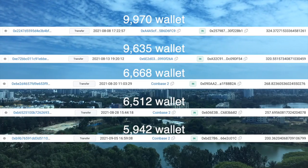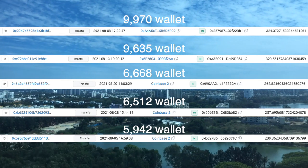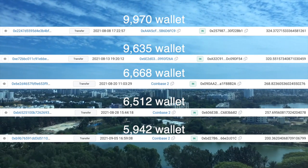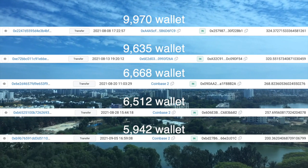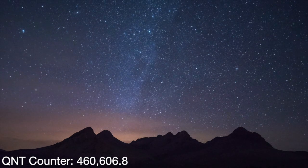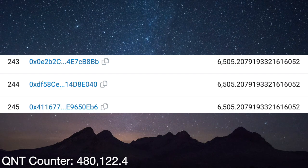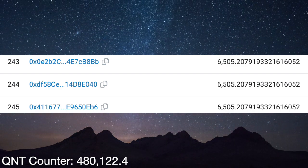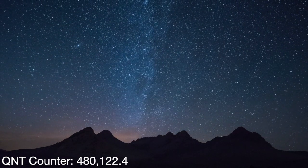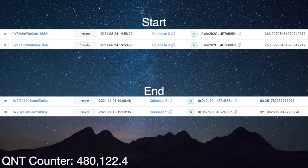Now notice how with a lot of these wallets, we're starting to see the day they began to get QNT became later and later in August. We initially saw some of these get the deposit really early on in August, but with these, we're seeing some of them start towards the end of the month. Right under that, we then see 3 wallets with just a little less than these 6,512 we just saw, with these guys all holding 6,505 QNT. And you guessed it, exact same behavior again. Starts in August and ends in November, all in 2021.